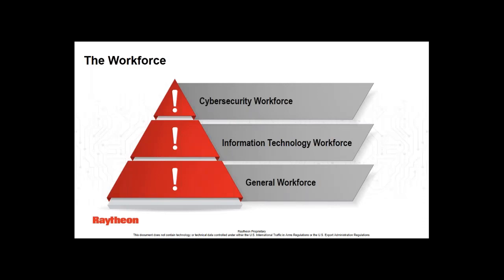At the top of the pyramid, the smallest part of your population is the dedicated cybersecurity workforce. Any capability gaps in this population represent risks that attackers can exploit.